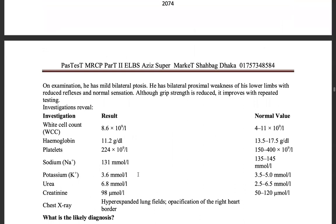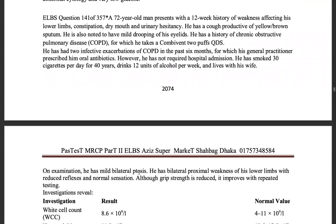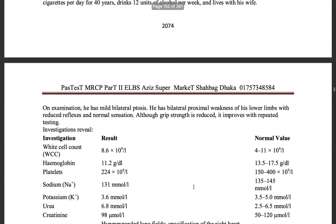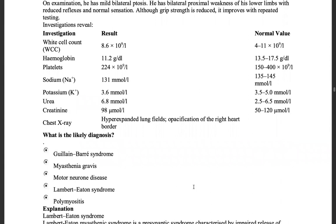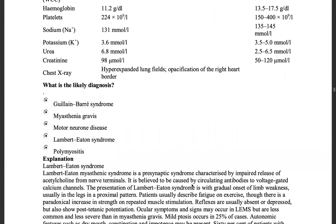On examination, he has bilateral ptosis. He has bilateral proximal weakness of his lower limbs with reduced reflexes and normal sensation. Although grip strength is reduced, it improved with repetitive testing. Underlying cancer is a small cell cancer or something.